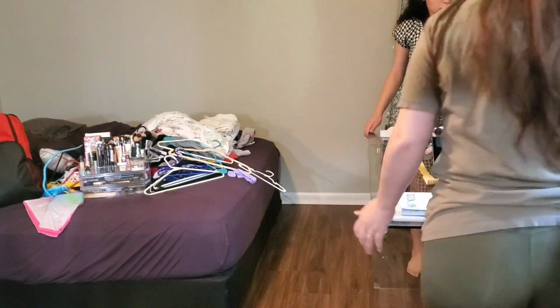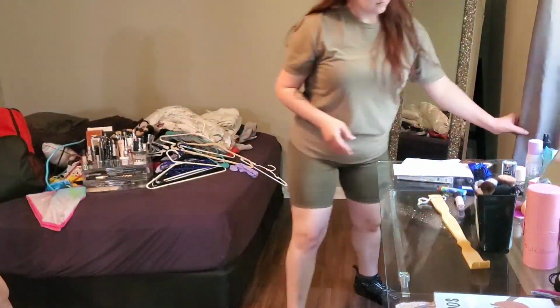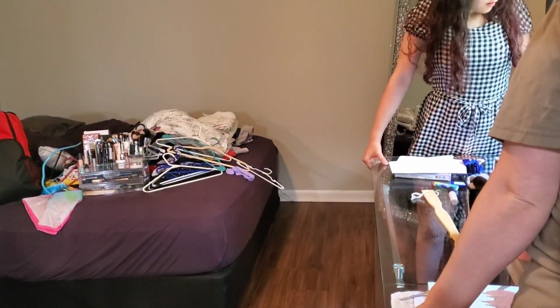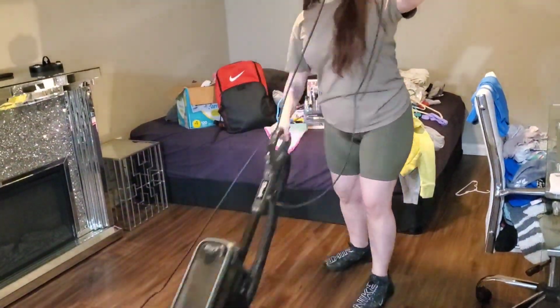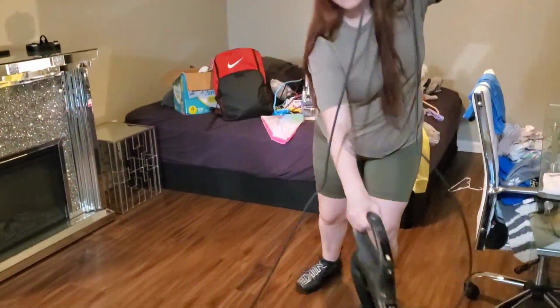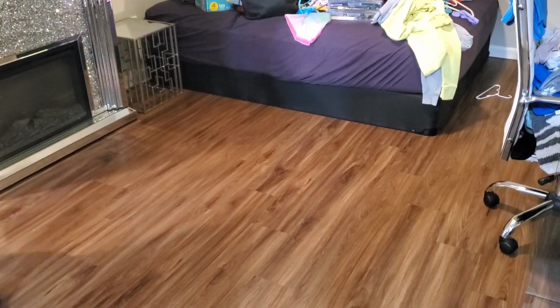What we ended up doing was placing my vanity, my makeup desk, whatever you want to call it, I call it my vanity, in front of my window. That way I have natural lighting, because I would like to sometimes be able to do some kind of makeup tutorials for you guys in the future. I have a whole setup and I'm so excited to use it, but the lighting obviously in here isn't that great, so the best place in my opinion was to put the vanity in front of my window.